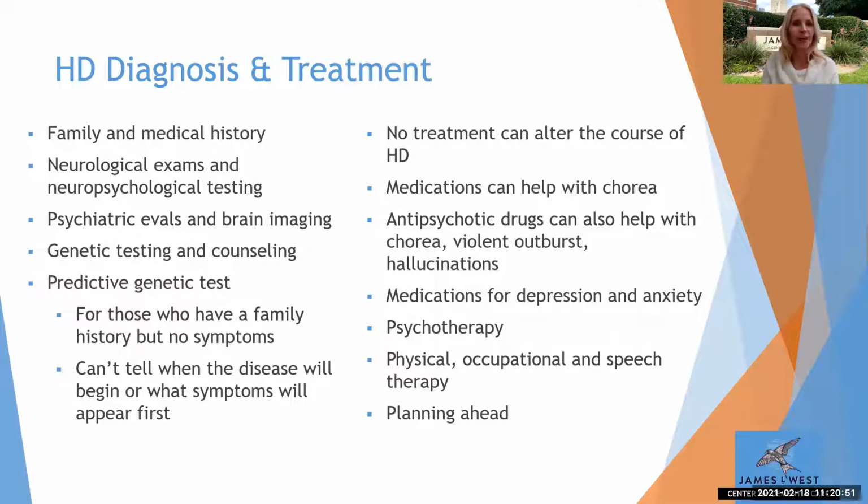So with the diagnosis, if it's suspected, the doctors will do a family and medical history. They'll do neurological testing, they'll do some psychiatric evals and brain imaging, and then they'll do that genetic testing and counseling. They can also do a predictive genetic test. So for those that have it in the family, but you're not seeing any symptoms, that will be able to tell you whether you have the gene or not, but it can't tell you when you'll develop it or what symptoms you'll see first, if that's part of the family.